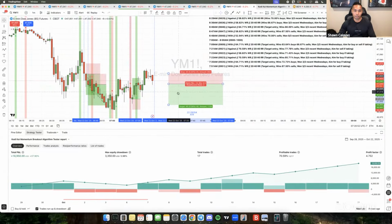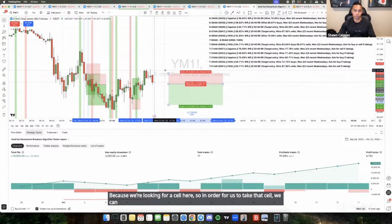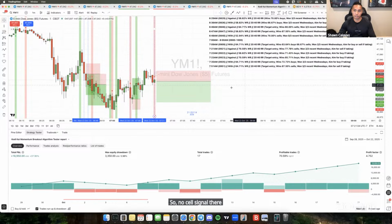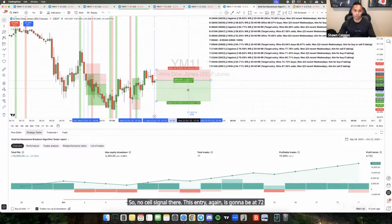Okay, we're good. It looks like it's not coming up, or it might come up at the last second because we're looking for a sell here. So in order for us to take that sell, we can't have a sell signal before it. Okay, perfect. So no sell signal there. This entry again is going to be at 721.